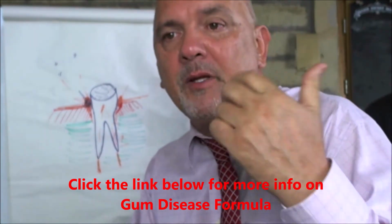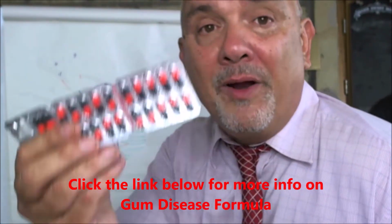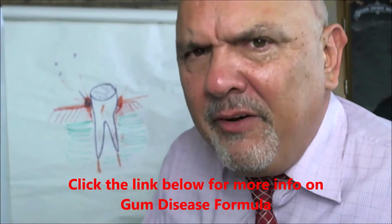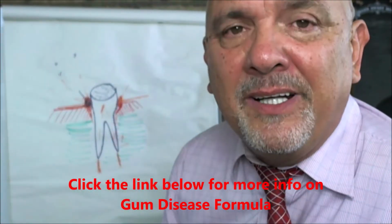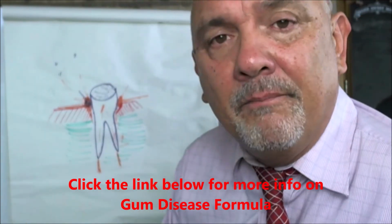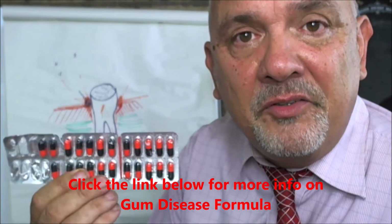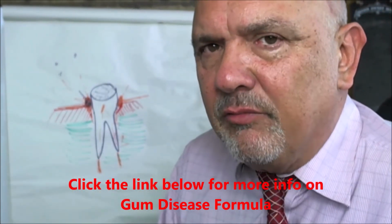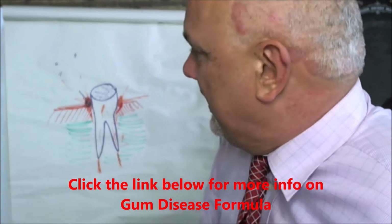In a month's time you'll be thinking, oh, what happens with this stuff? If you've got a gum infection, very often as a side effect of using this, people get a yeast infection, you know, in the genitals or around the backside, stuff like that. It's just a natural side effect of using this stuff. So there's a very inexpensive way of treating gum disease.